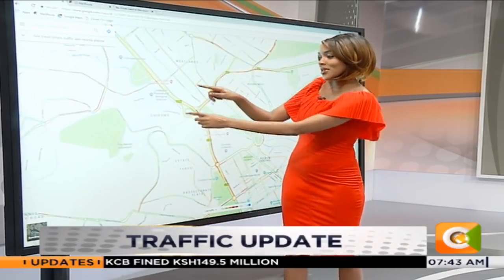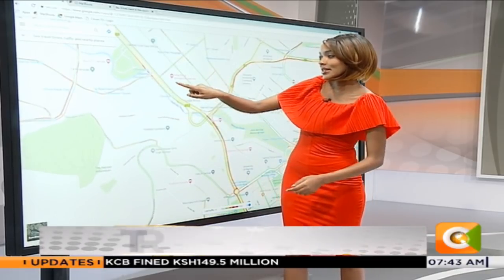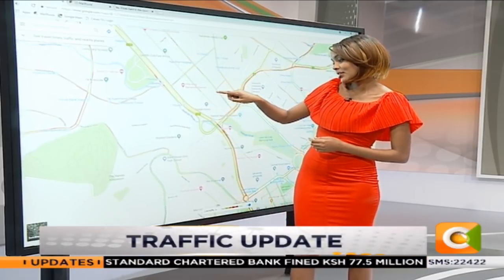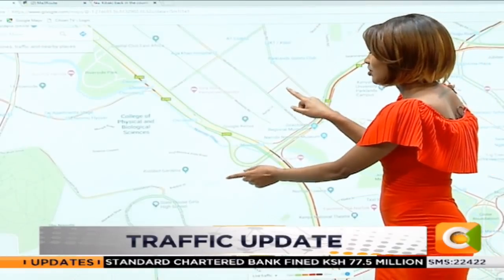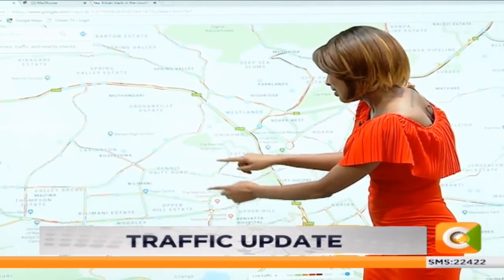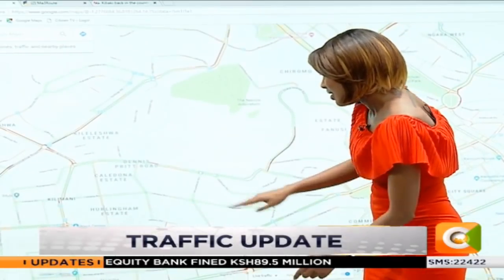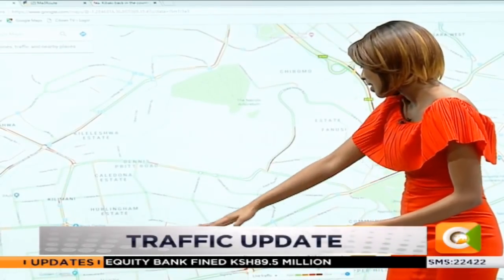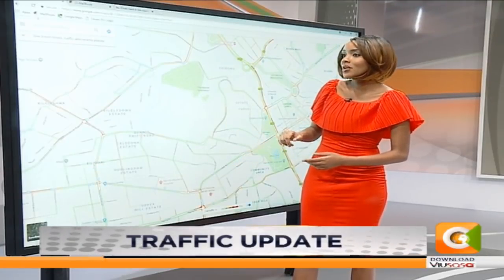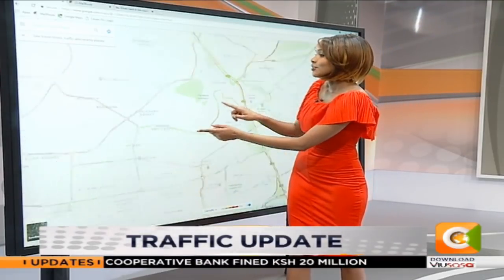Starting with the Westlands area. As you can see, this nice green right down past Kempinski and into the museum roundabout. Not looking bad at all this morning. Where else can we see things not looking bad? Dennis Pruitt area, Yaya Center area, Upper Hill as well. State House Road, Valley Road as well. Things are not looking too bad this morning.